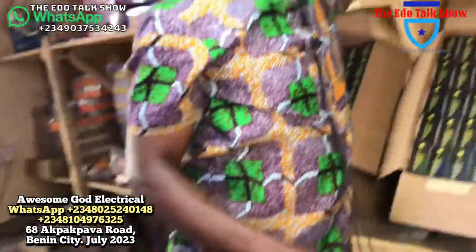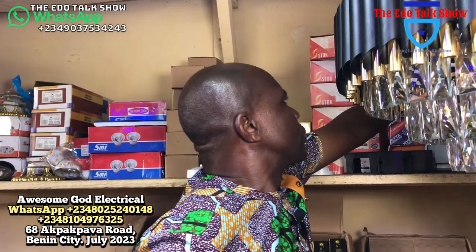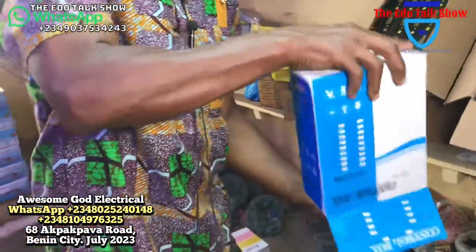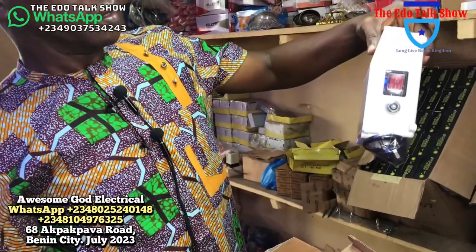Anything that we want to show up of yours? This is for borehole. We call it control box. Control box for borehole. People should be conversant with it. That's that white box you see around where you have the switches. This is it. It's control box.